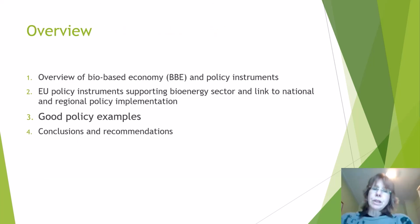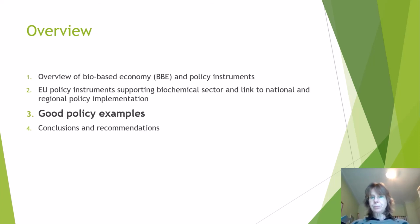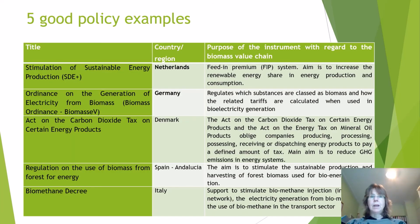Now I move to the next item in the presentation, which is good policy examples in the bioenergy field. We've chosen 5 good policy examples. The first one is the stimulation of sustainable energy production, which is a feed-in premium system in the Netherlands. The aim is to increase the renewable energy share in energy production and consumption. Then I explain the Ordinance on the generation of electricity from biomass, which was recently introduced in Germany. It regulates which substances are classed as biomass and how the related tariffs are calculated when used in bioelectricity generation.